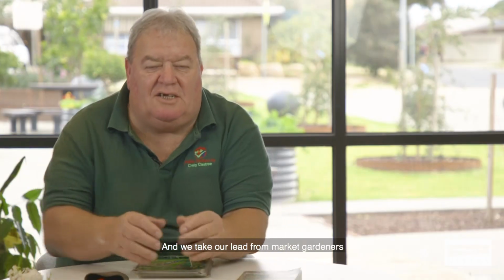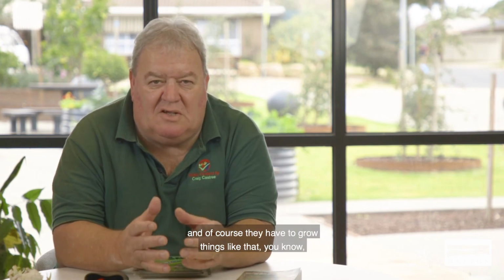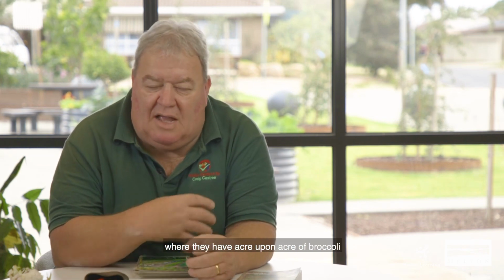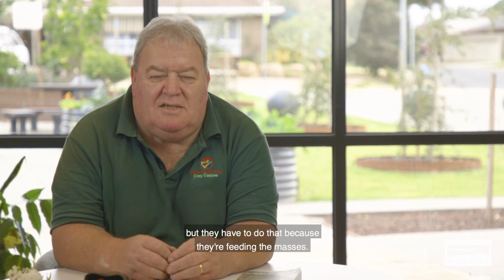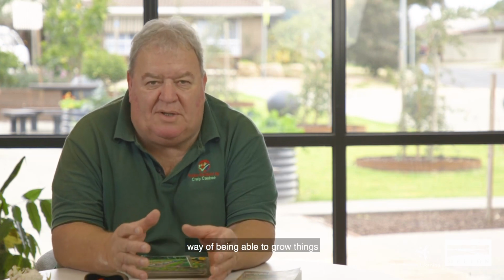We take our lead from market gardeners, and of course they have to grow things like that. It's like a monoculture scenario where they have acre upon acre of broccoli, and that's all they have. But they have to do that because they're feeding the masses. An edible garden is a very, very different way of being able to grow things rather than vegetable gardening.